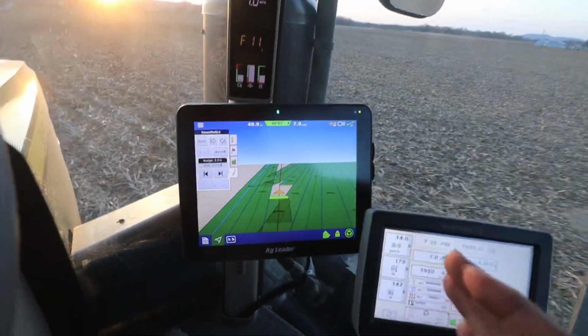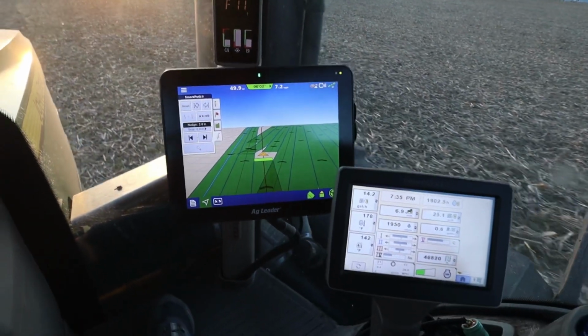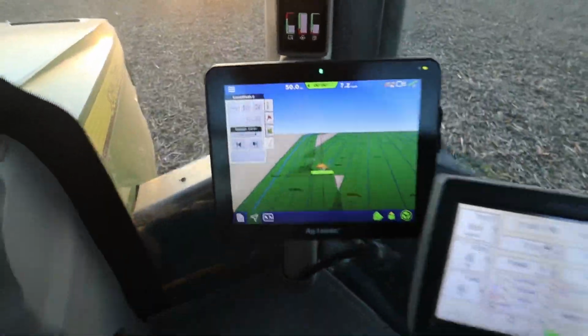Still getting used to using the Ag Leader. I've used Ag Leaders for a long time, but every time I've used one, it's been in a combine or in a sprayer application or something like that. So never used one tilling. Not very difficult, very similar to every other application.